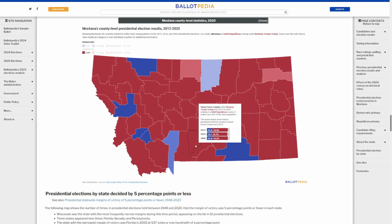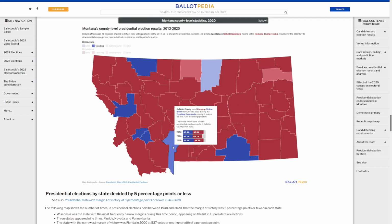Another county that has a lot of population is Gallatin, and this is a blue county. It went for Biden last time by almost 8 points. That's up from 1 point in 2016, and before that it was red. Romney won this by 5 points, so that's some clear movement there toward the Democrats.